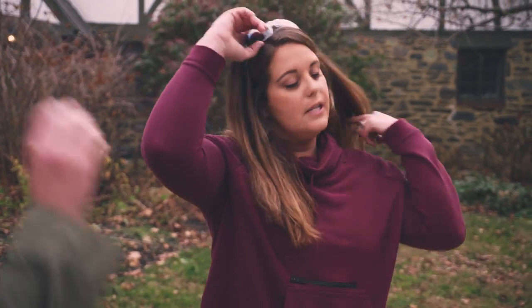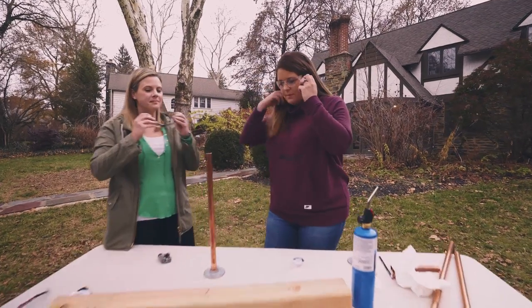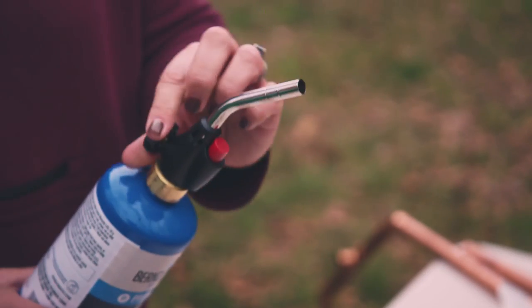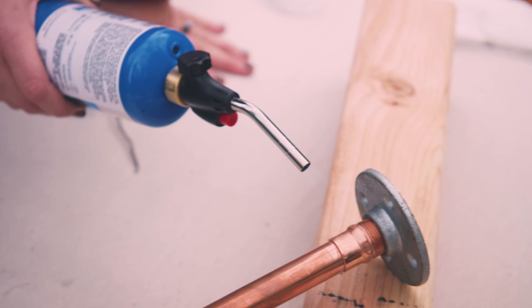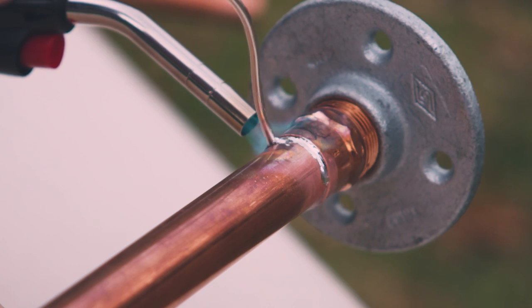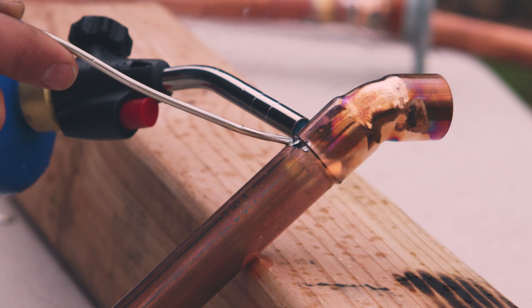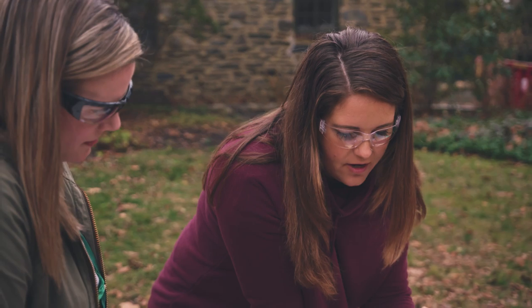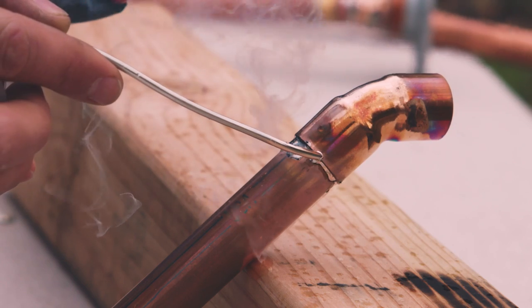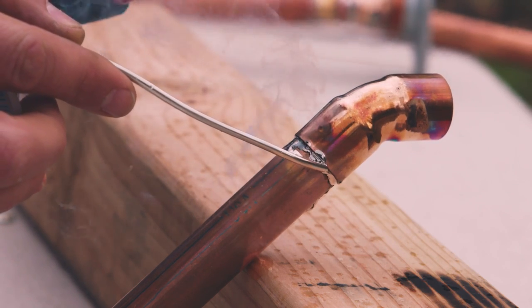All right, now is when we're going to need our eyewear because the next step is to actually heat up the pipe. Little blowtorch. We're heating the pipe so that this solder will turn to liquid. We need to get it to a certain temperature. The solder is basically going to suck into all the cracks and create a permanent bond. How hot does that get? In order to melt the solder, we have to get it close to 800 degrees, which is pretty hot. That's cool.